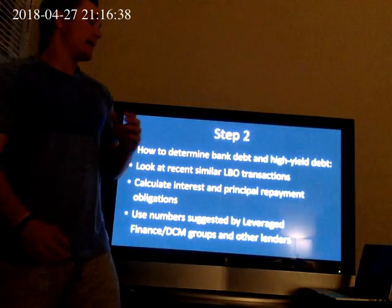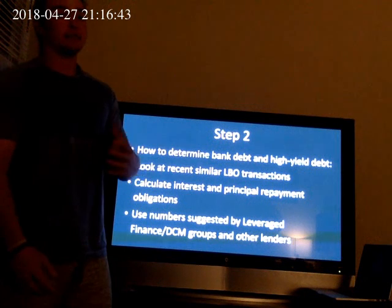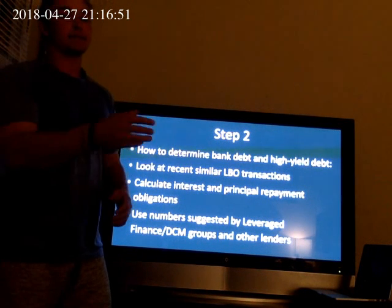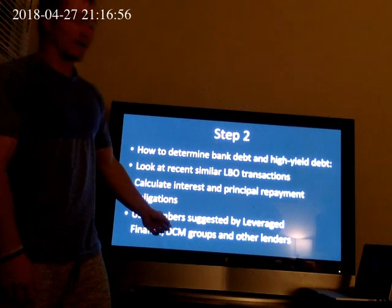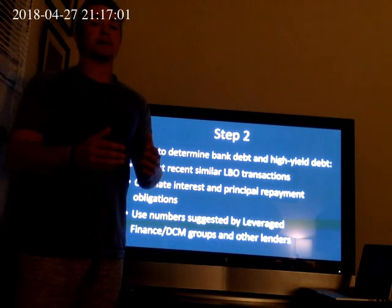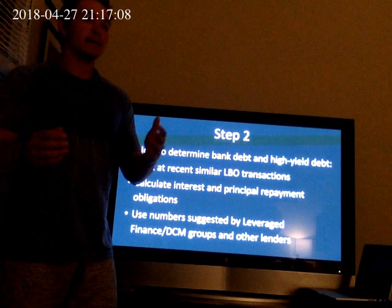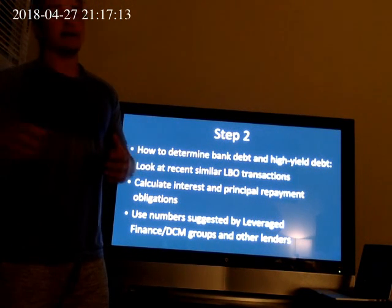Step 2 is also how to determine bank debt and high yield debt. We're going to look at recent similar LBO transactions, as I mentioned in the 2 previous steps, and then you're going to calculate your interest and principal repayment obligations based on successful previous LBO models. Then you're going to use numbers suggested by the leveraged finance / DCM groups and other lenders. There are websites that have the proportions that they recommend based off similar successful projects and just based on the current economic state and projected economic growth, inflation. A lot of different things go into how you're going to divide up your equity and your debt.